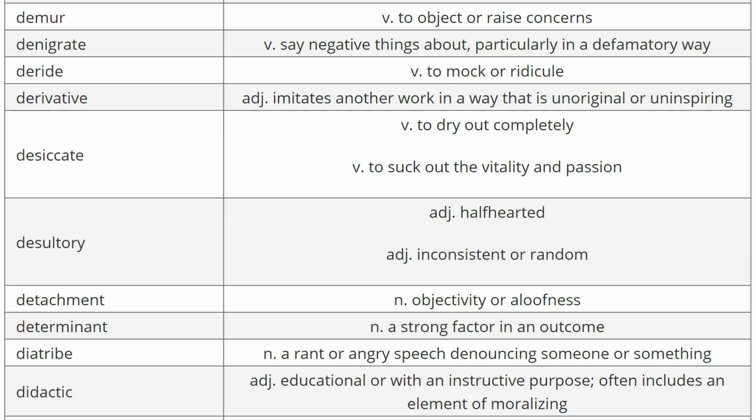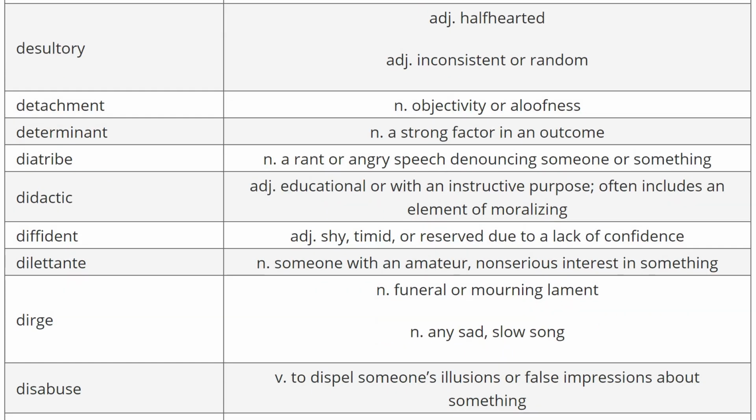Desultory, interesting. That kind of means, what would I say that means? Kind of half-hearted, a desultory effort. Kind of you're not putting your full passion into it. It's kind of cursory. I did not look at that. That's exactly the word I used. Inconsistent, random. Wasn't as familiar with that second one. Inconsistent, random. Never knew that. Okay. Desultory, half-hearted. That's how I would call it. Detachment. Being detached from something.